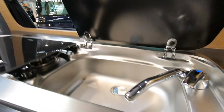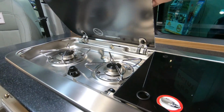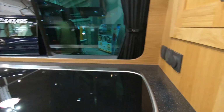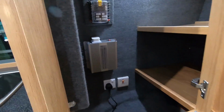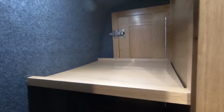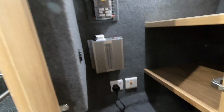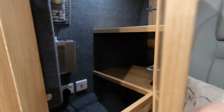Let's have a look what we've got in here. It's quite a big sink. Two burner hob. Got all these little cubby holes, haven't you? Well, that's a big cubby hole. It goes all the way back. It's a wardrobe, isn't it? It's got your hanging rail there. And the cabinetry is really good. Really feels well made.